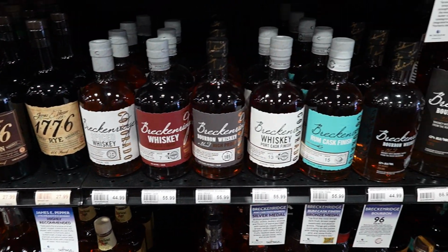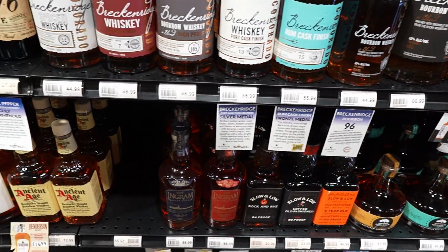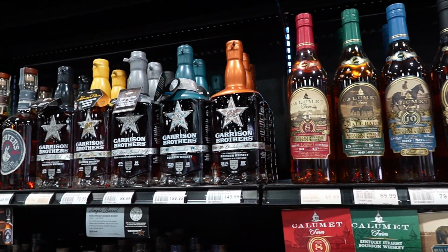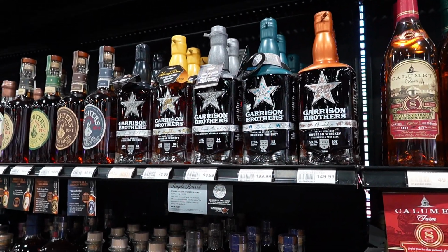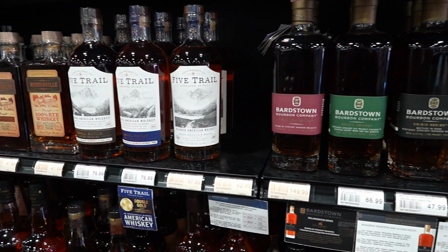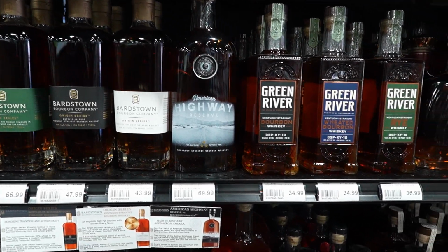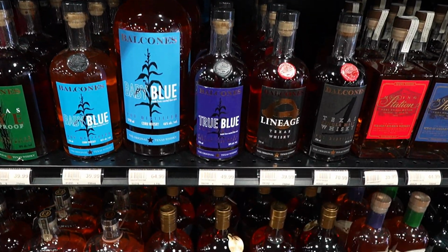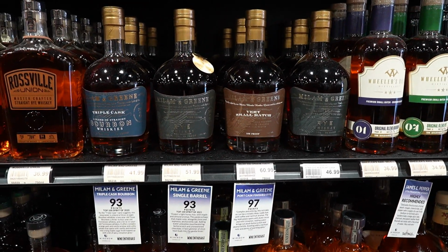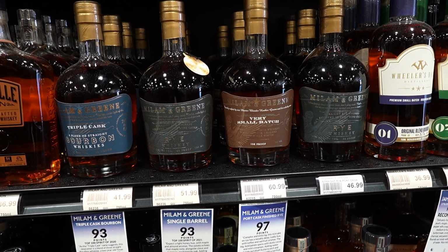Some James E. Pepper, 1776. Calumet. Well, they got a decent selection of Garrison Brothers, too. Bardstown. You just can't go wrong with Bardstown. Oh, here's a nice selection of Mill and Green. I really like that very small batch. I thought that was quite tasty.